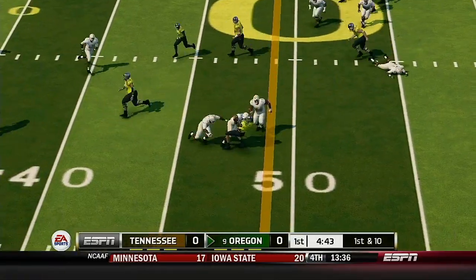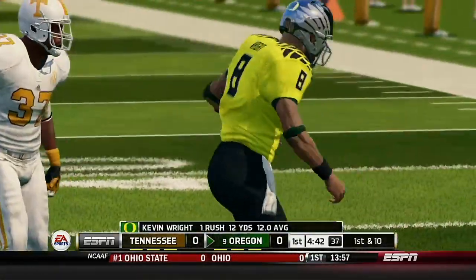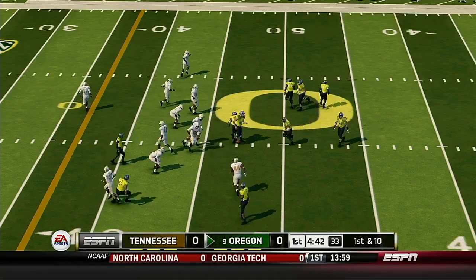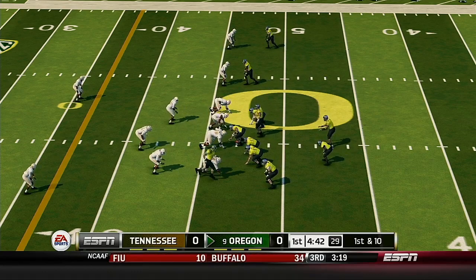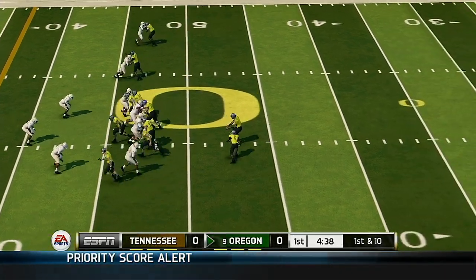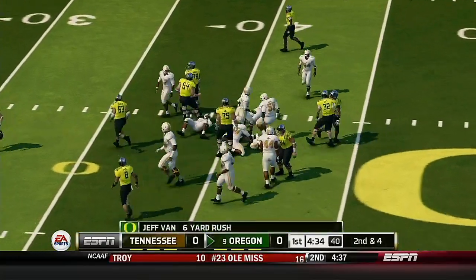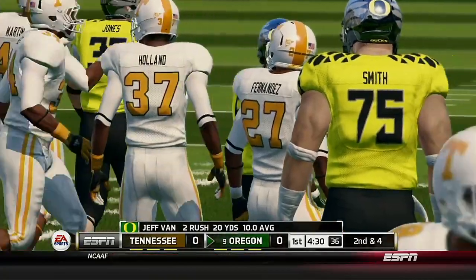Some open field. He gets it out to about the 47-yard line. He kept it himself and picked up a good-looking first down. Great execution and a good decision there by the quarterback. Nice run to the outside. Van gets 6 yards on the carry.